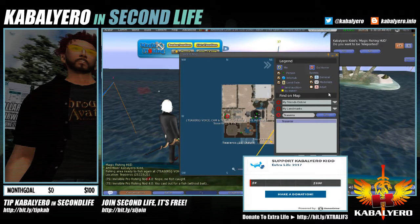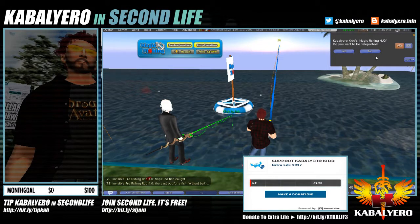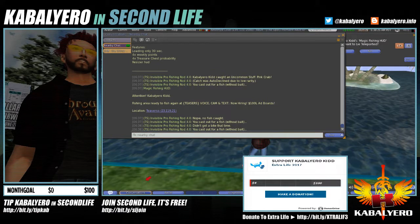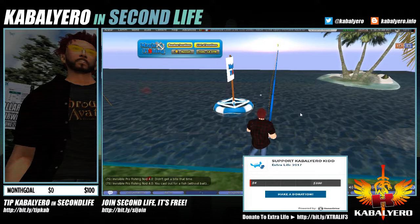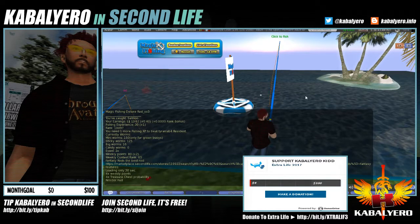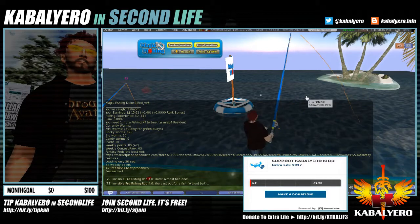Okay, so the world map just appeared. Fishing area ready to fish again. So there is some kind of message. And do you want to be teleported? Why would I want to be teleported? Let's see. Location teasers. Nope, I don't want to be teleported. I want to stay here because the fishing buoy is still active and it's still giving out fishes. So I'm going to stay here until the buoy kicks me out, or until the buoy runs out of fish.